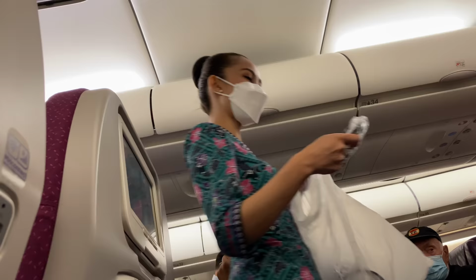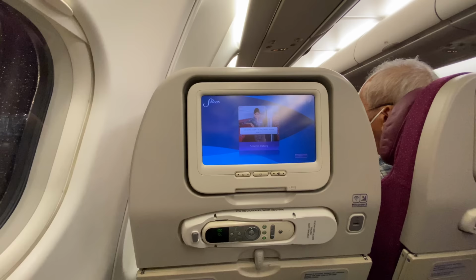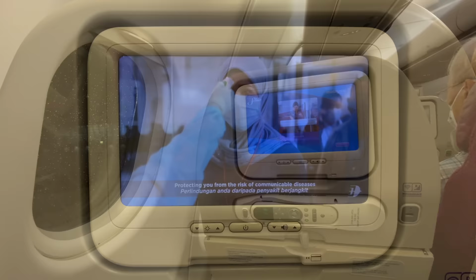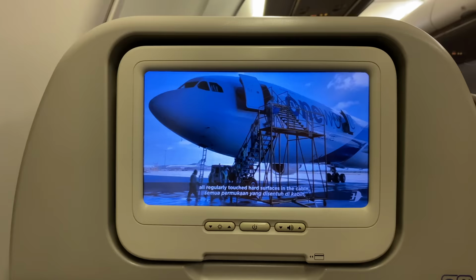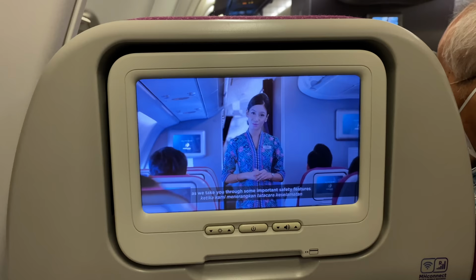Will all the ground personnel kindly leave the aircraft now? Has also been sanitized and disinfected for your safety and well-being. Please note that wearing a face mask on board is compulsory. However, in the event oxygen masks are deployed, remove your face mask before donning the oxygen mask. Safety has always been part of our protocols. Ladies and gentlemen, your safety is very important to us at Malaysia Airlines, so please listen carefully as we take you through some important safety features specific to this aircraft, as it may differ from other types of aircraft.